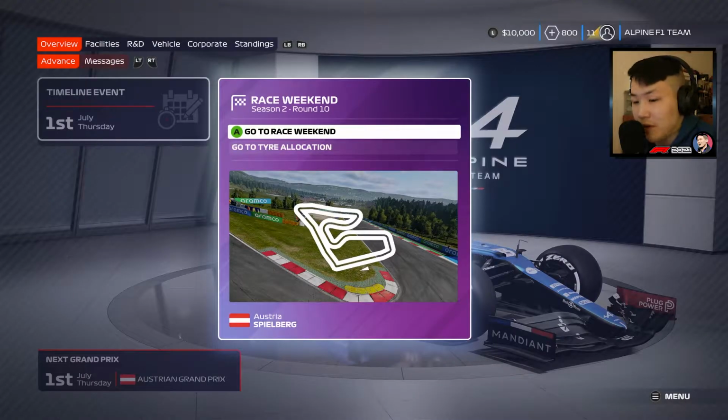We're home for the Austrian Grand Prix at Spielberg, so let's hope we have a good return home. Let's see if we can score some massive points at the shortest, possibly shortest circuit on the F1 calendar. Let's go to Austria.